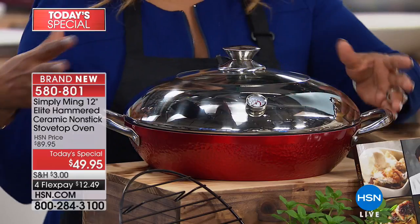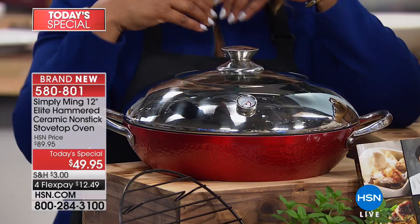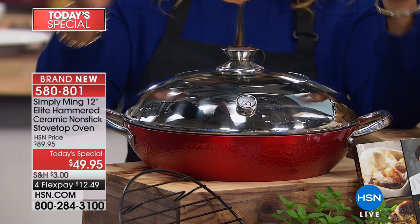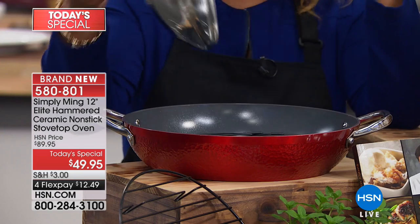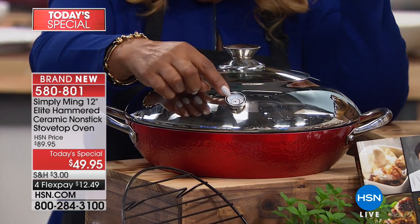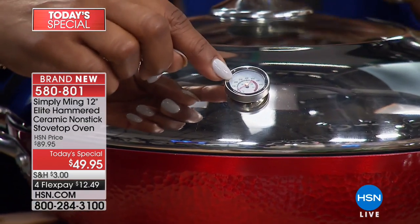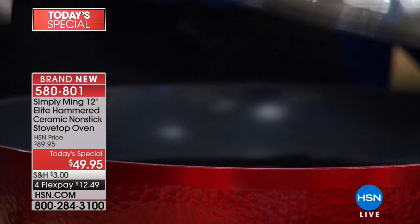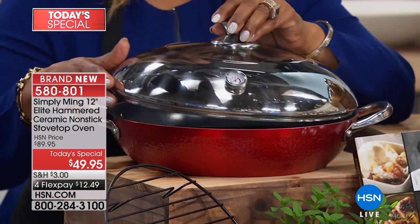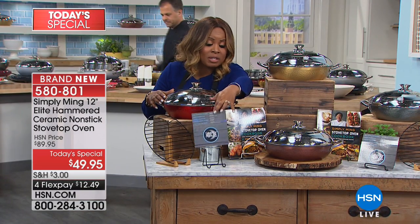There are many parts of this today's special that make it incredible. Everything from this high dome, we call this type of dome lid the voila, because it just looks so fancy. And even if it's takeout, it just looks like you spent all day preparing it because it's so elegant. You can see on the outside of the lid, this is something that we've never done. There's a little thermostat on the outside so that you can see how hot your pan is. In our today's special, you're going to get the rack. You'll choose the color that you love, and we're also including 6 recipe cards.